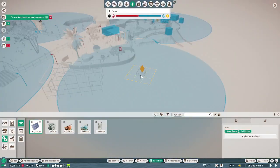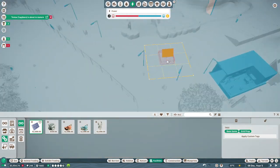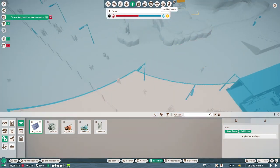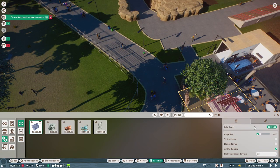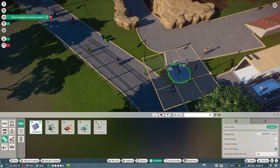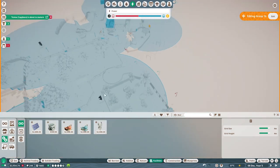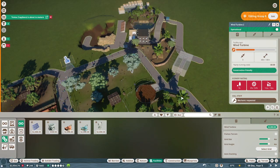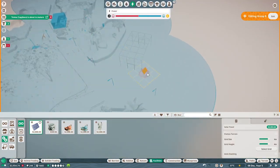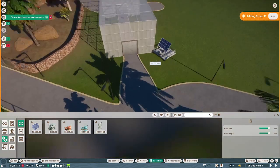We also need a bit of power to this area. Seems to have run out a little bit. Just get a couple of solar panels to place down wherever I can. Oh, it's on snap. I can put it here. Yes! Really? Oh. These aren't looking too good. Maybe just one more here. Then we should be good for power.